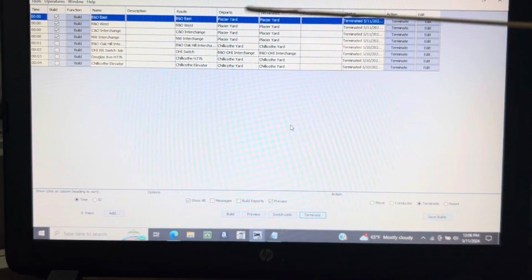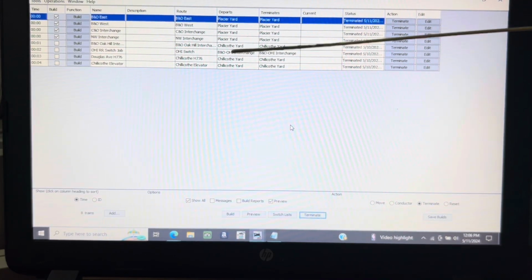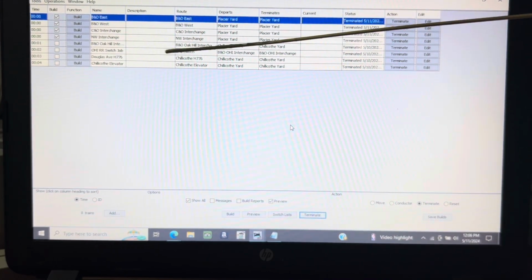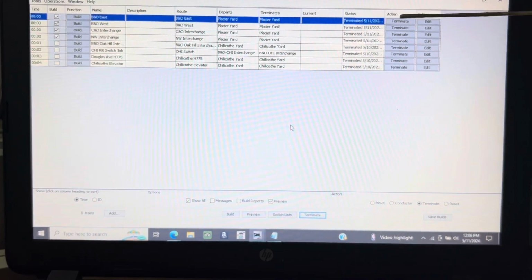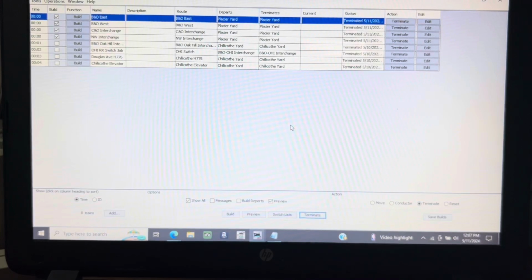Once that train is run, I can terminate that train, and then I can build my other 3 jobs. My Ojai Railroad switch job, which is just going to switch all the cars in Oak Hill and leave them there for the next time I run the interchange job, Douglas Avenue job, the Chillicothe elevator job, which right now I don't have activated. I showed you the track plan changes. So eventually I will have that activated, and I'll start running that also. And that'll take up a couple car spots in the yard, because that's not going to be a big job.